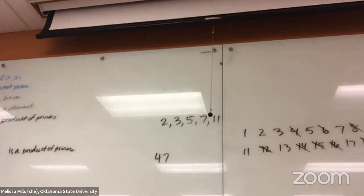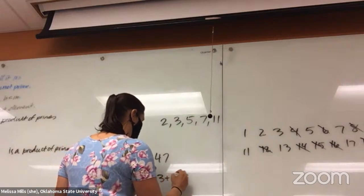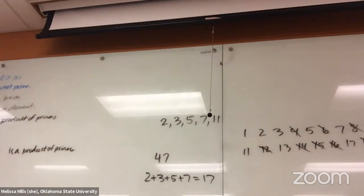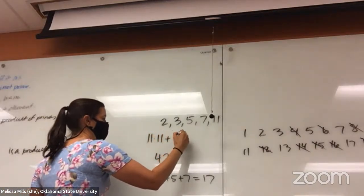I added up the first 4 numbers to get 17. Okay, so 2 plus 3 plus 5 plus 7 equals 17. Okay, and that number is not divisible by any of those numbers. Well, it's prime, so. Okay, other thoughts? I did 11 times 11 and then plus 10 because it will be a factor of 11. Okay. 11 times 11 plus 10.